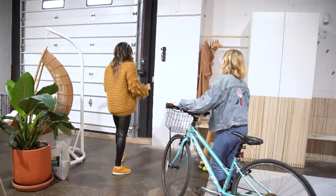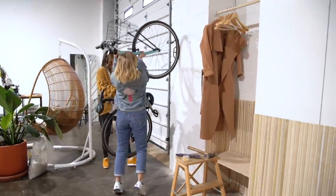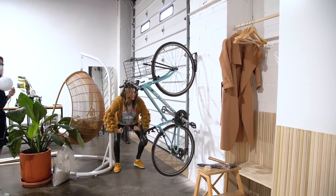So I think you just lift it up and then I think this goes through the spokes. I can help you. I just want to know if it's possible to do it on here. Yes! I am strong. Oh my god! Strong.